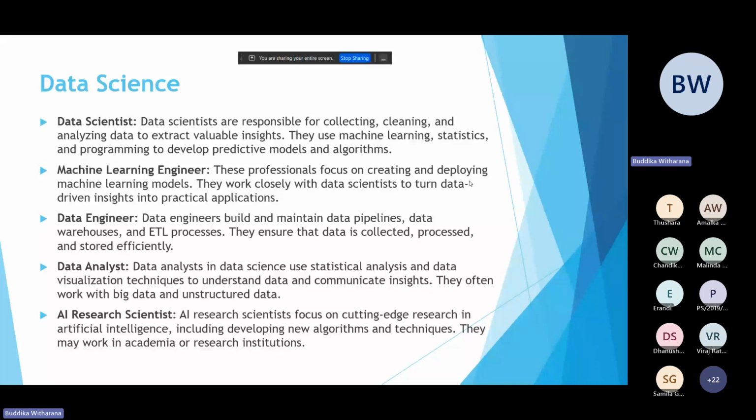And also ML engineer is another aspect that you can look into in terms of data science. ML engineers focus on creating and deploying ML models, and they work closely with data scientists to turn data-driven insights into practical applications so that they can be put into a practical scenario and make use of that. And data engineers build and maintain data pipelines and data warehouses, and also ETL processes. They ensure the data is collected, processed and stored efficiently.